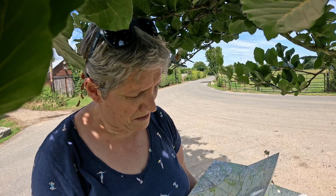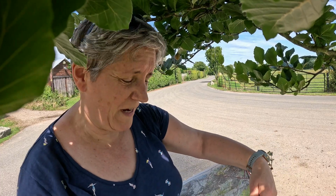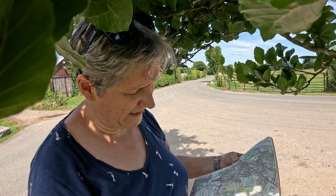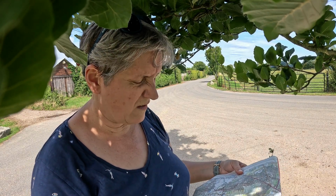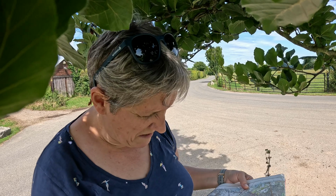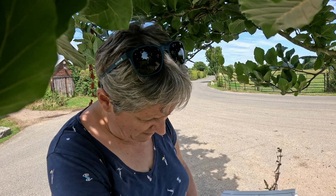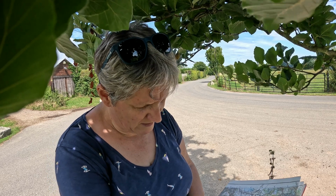Taking in a bit of shade, as I hadn't thought it was going to be this warm. And another little look at the map. This is slightly more involved on the navigation front than I'd expected. I wonder if it's down there. It's not massively obvious. Oh, that'd be annoying. I think I should be able to see the river from here, I think. Not so much.